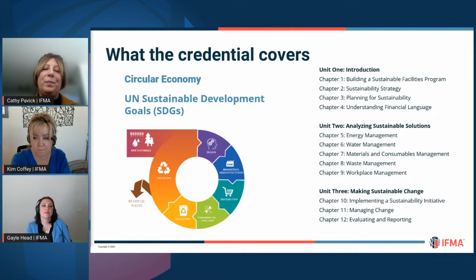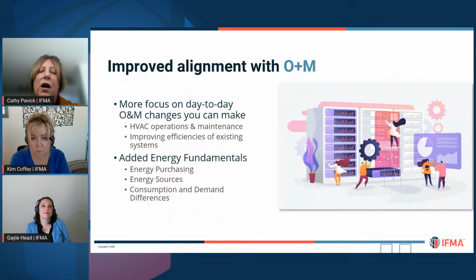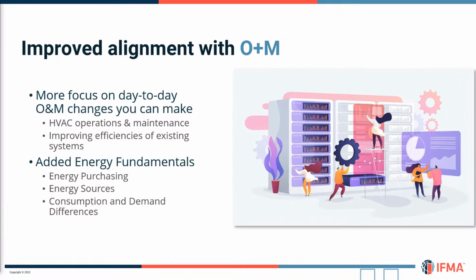And if we just go to the next slide, I want to talk a little bit about where we really honed in on the content development, which was with the operations and maintenance. And we know operations and maintenance is the highest weighted competency of our 11 competency areas. So we spent particular attention in this area, and you will see that as you're going through the credential program.